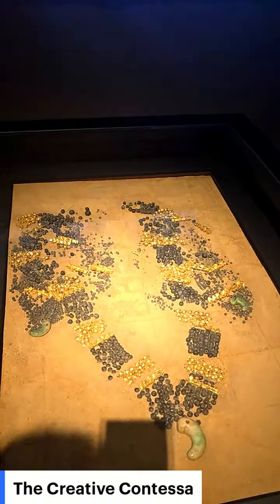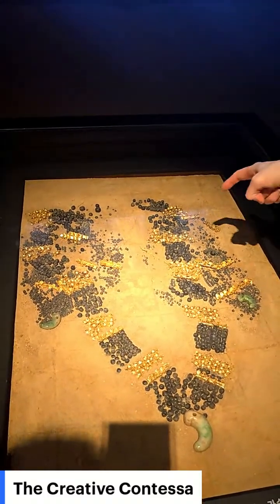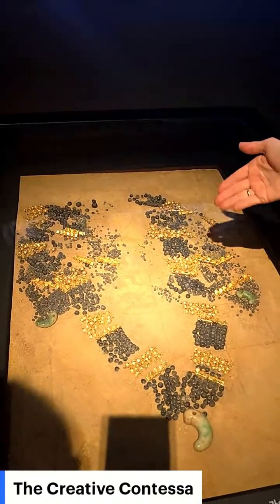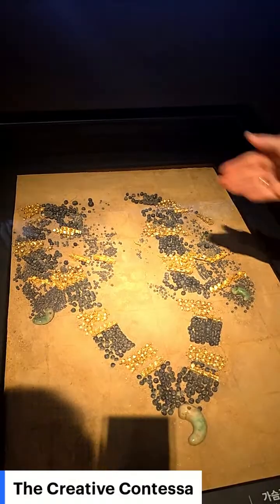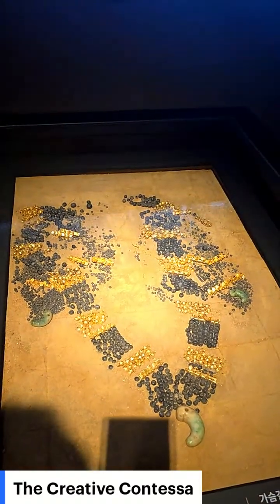You know, these tiny little beads, different size beads, and you can kind of see what it was based on where it was relative to the skeleton. So the shoulders, right, and then this part drapes across the chest, shoulder to shoulder.